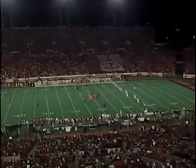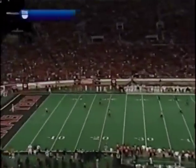Now the Longhorn Band, part of the 55,413 on hand tonight, the largest crowd in Texas Tech history. Vince Young, 3 rushing touchdowns, a career high. They lead now by 17 over the Red Raiders of Texas Tech.